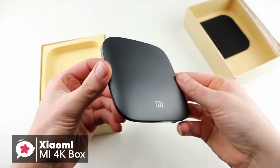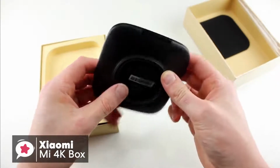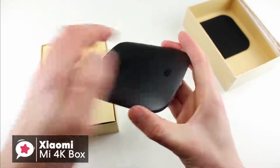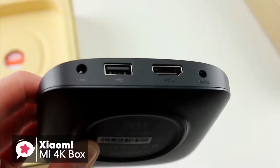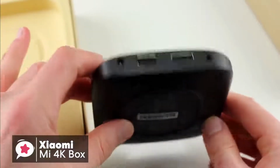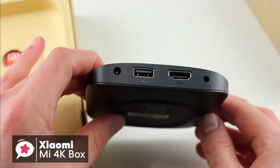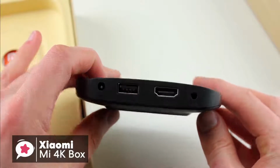Design-wise, the box is square and measures around 3.5 by 3.5 inches, or 10 by 10 centimeters. On top of the device is the Xiaomi logo, while on the back there's a primary HDMI port, a USB port, a 3.5mm audio port, and a power port. The box in general is certainly minimalistic, which is not necessarily a bad idea.